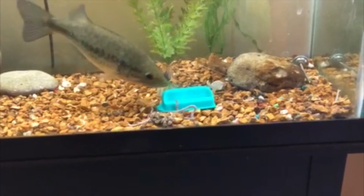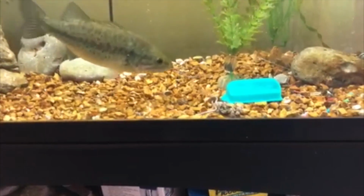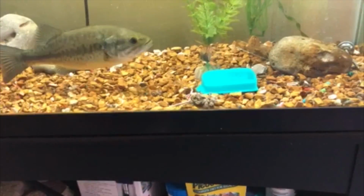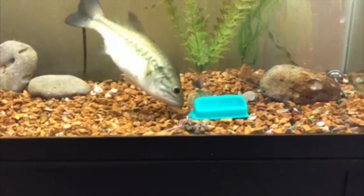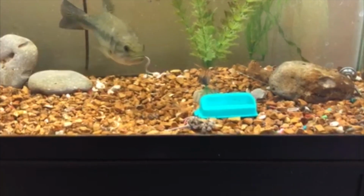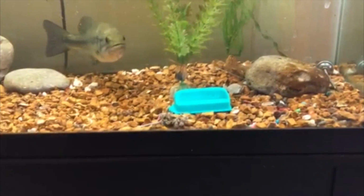The next question comes from MK Films. "What temperature do you keep your tank at when they're not showing spawn in action?" So I try to let it go as the seasons go. In the wintertime, we'll let it get down to 67, 68 degrees. In the spring, around 72. In the summer, we'll let it get up to around 78 to 80 degrees. That's where bass really like it.